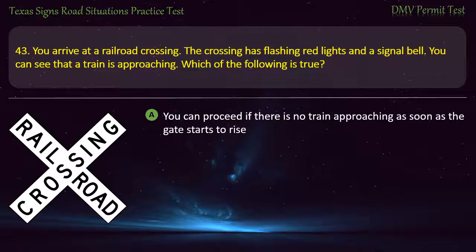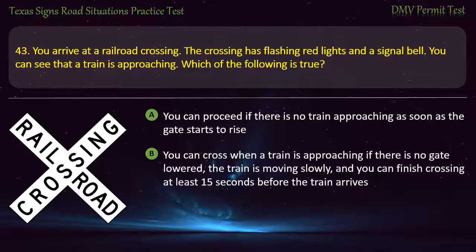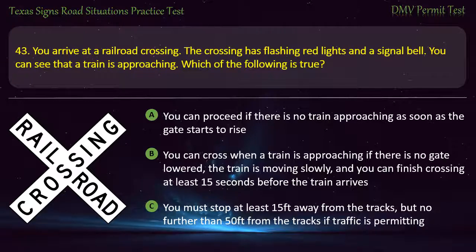You can proceed if there is no train approaching as soon as the gate starts to rise. You can cross when a train is approaching if there is no gate lowered, the train is moving slowly, and you can finish crossing at least 15 seconds before the train arrives. You must stop at least 15 feet away from the tracks, but no further than 50 feet from the tracks if traffic is permitting. None of the above. Answer. You must stop at least 15 feet away from the tracks, but no further than 50 feet from the tracks if traffic is permitting.